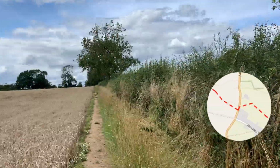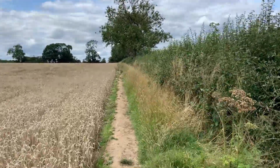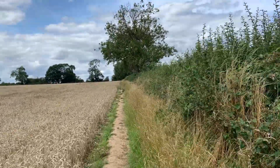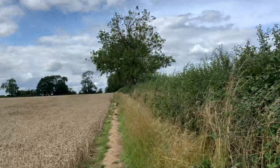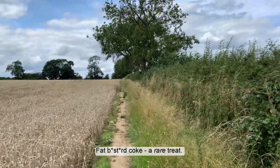So, Barwell might have had an industrial estate, but it had the most wonderful burger wagon, where I've bought a couple of cans of fizzy pop to boost me on, one of which I've just drunk already.